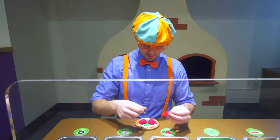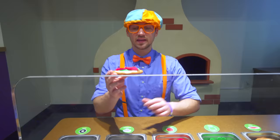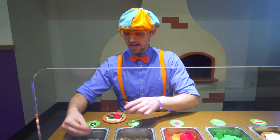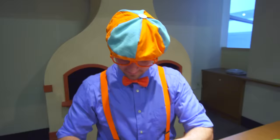One, two, 3. Okay, look at it. I think it could use some more toppings, like mushrooms. Yeah, I love mushrooms. 2, 3. And black olives. Ooh, yum. Okay, all right. Look at the pizza. It looks so tasty.